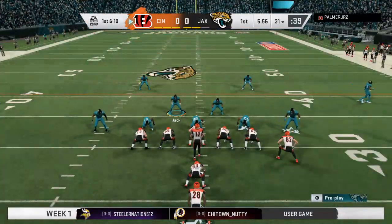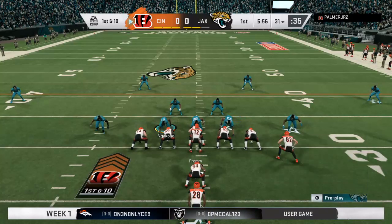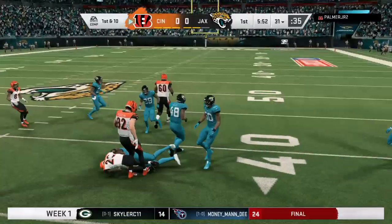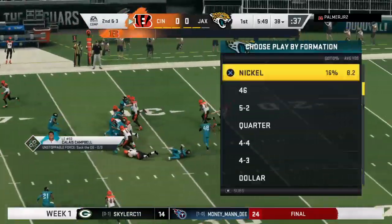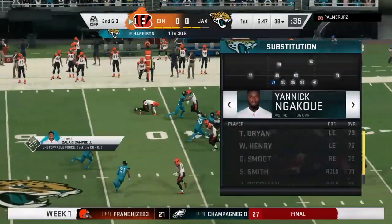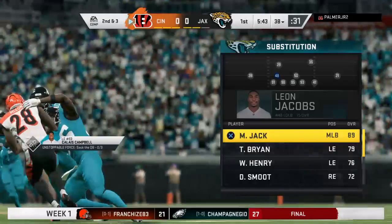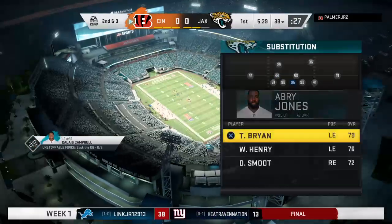Set, ready? The former second-round pick, this is Joe Mixon. A solid run on 1st down, gain of 7, leaves him with a 2nd and 3. Well, I think that's what they're going to need to do here in the first half. You've got to take some pressure off of this young quarterback, and no better way to do it than to establish the running game early.